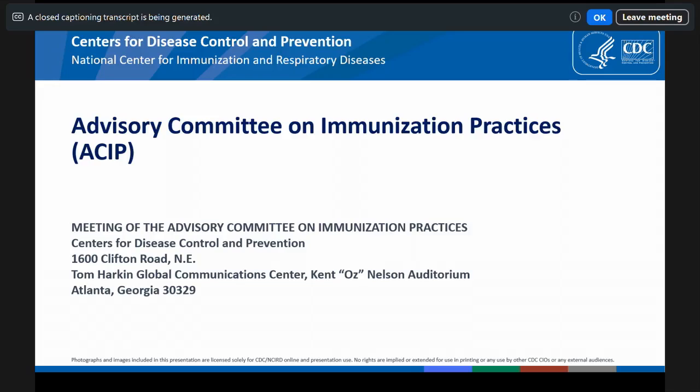This whole process allows the committee to share and receive timely and transparent information that's visible to the public about vaccines in the decision-making process. I'm not seeing any additional business. I think we're ready to conclude our work, and so I will adjourn today's ACIP meeting.